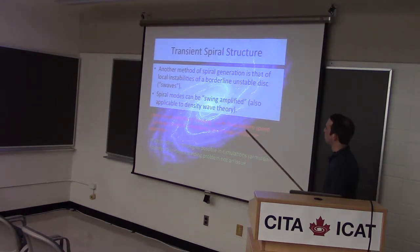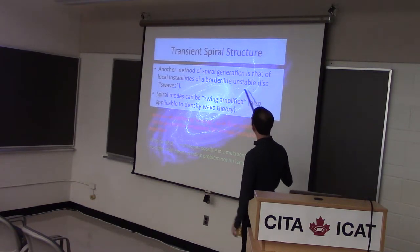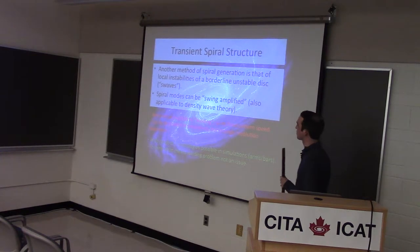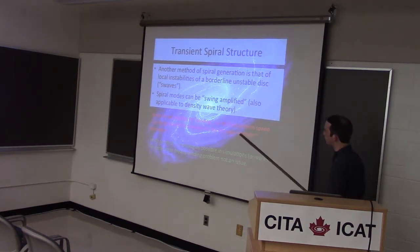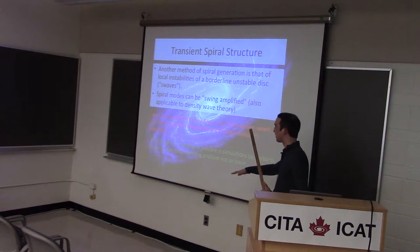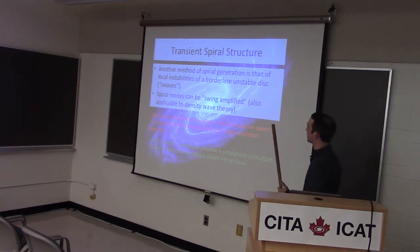Look to the work by people like Keiichi Wada and Rob Grand for the details on this, and Jerry Sellwood as well. Some people call these swaves, just to differentiate them from the other method. The problem being, these arms will wind, so they have no fixed pattern speed. They have a pattern speed that is a function of the rotation of your disk. They can be introduced in simulations, but you have to be very careful about your resolution, because you might accidentally see these. If your resolution isn't high enough, they'll decay over about a gigayear. So there's a fine line between what you see and being a numerical effect.